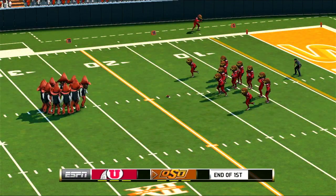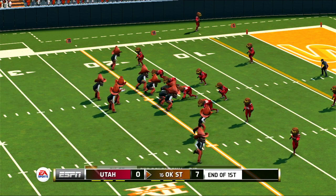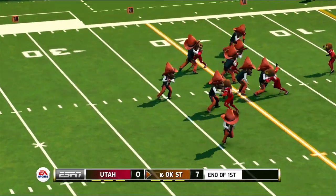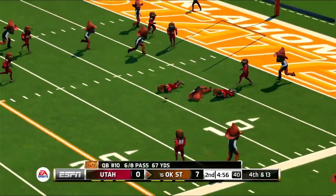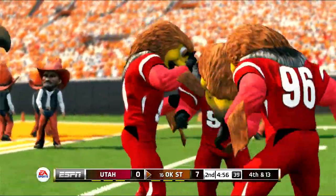Back to the action now here in the second quarter. Larry. Seven's a Mike. Mike seven. Watch the car. Green. Out to the receiver, and it's knocked away. You can't blame him for not hanging on to that pass. He got hit pretty hard.